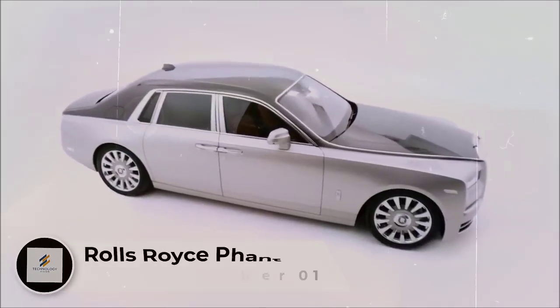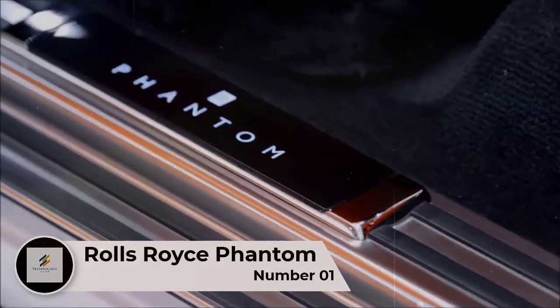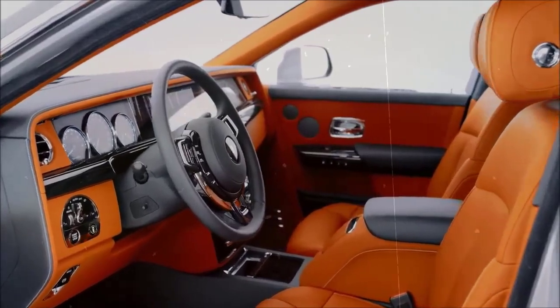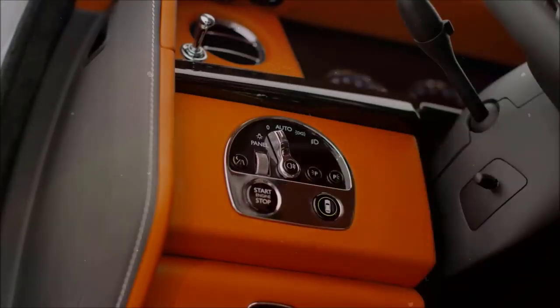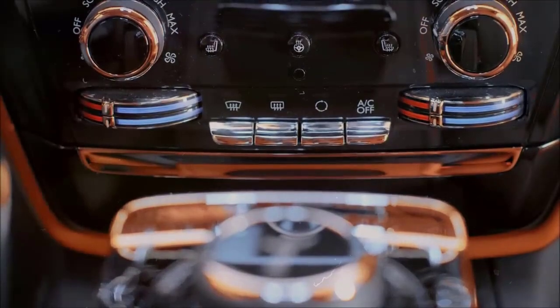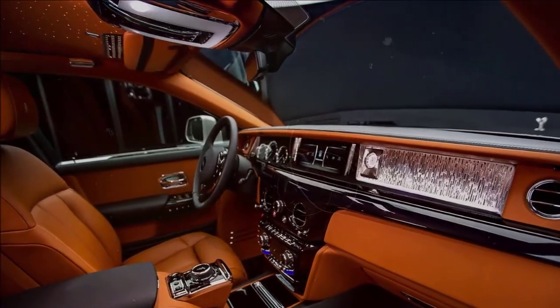Number 1. Rolls-Royce Phantom. Rolls-Royce represents the pinnacle of luxury, creating vehicles that exude timeless elegance and effortless panache. The Phantom's interior is pleasingly old-fashioned, and they use many of the same techniques that they've honed over the last century. The Rolls-Royce Phantom has an interior like no other, with sumptuous leather perfectly complemented by handcrafted wood, glass, lamb's wool, and artworks, creating a rare unit of luxuriance.